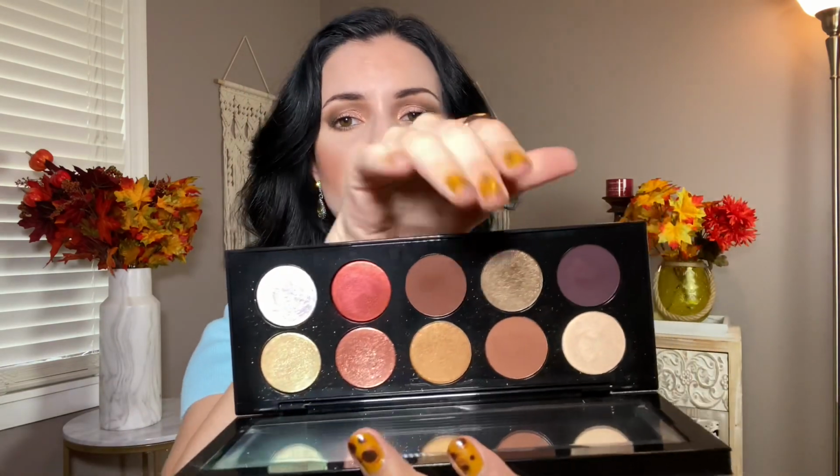The 4 special shades are so stunning. Her metallics are amazing. Her mattes are really, really good. I feel like she gets a lot of hype for her shimmers, but the mattes are great. So personally, I love this palette, but I am glad that I bought it from the Pat McGrath site because I definitely got way more of a discount than I could have gotten at Sephora.